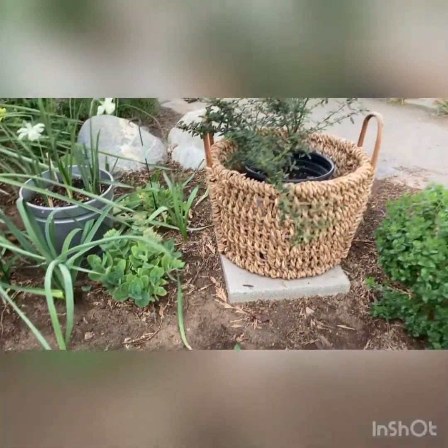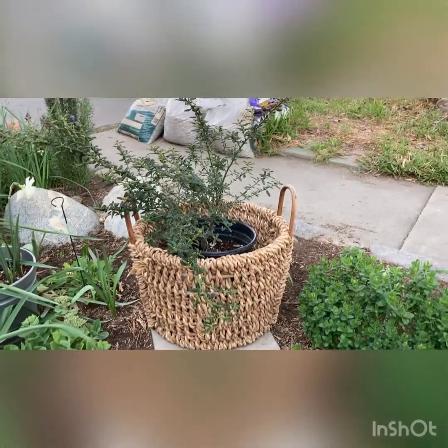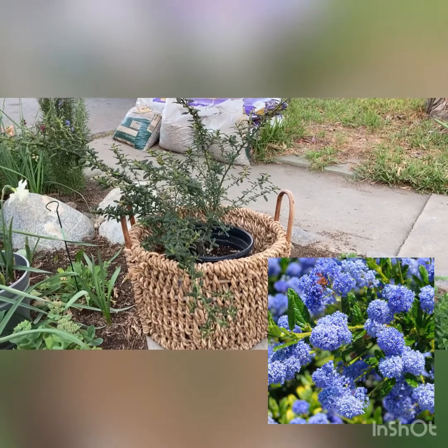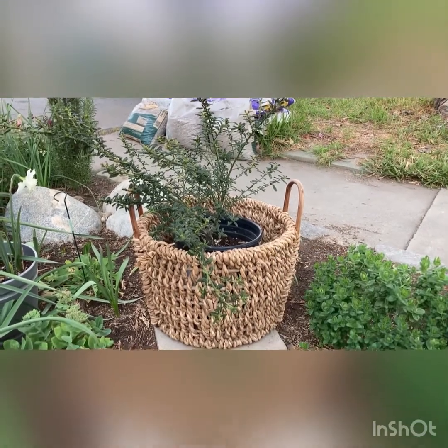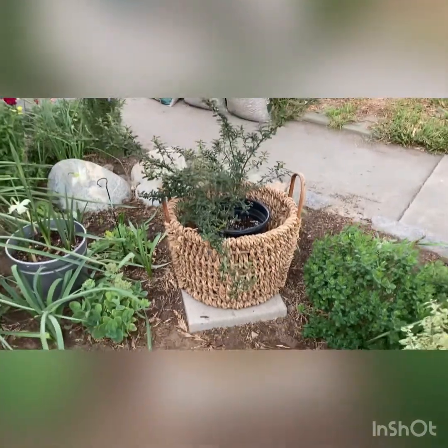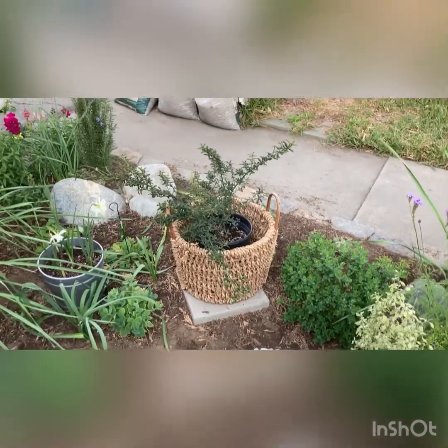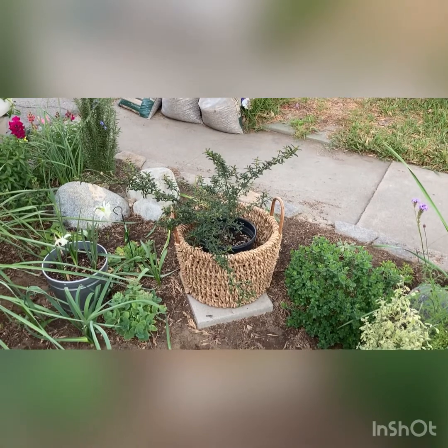And then this is my California lilac, Ceanothus concha. Still don't know where I'm gonna put it, but this is its temporary home. It's going to get more sunlight here, so I'm hoping that means it'll bloom even though it's just in a pot. I feel like I see flower buds on it.